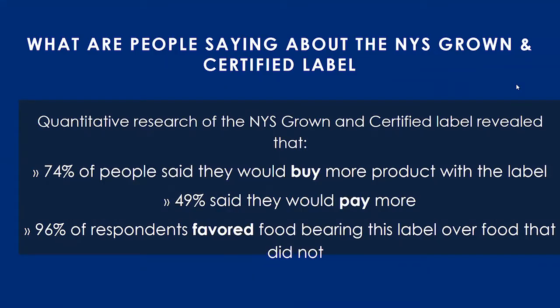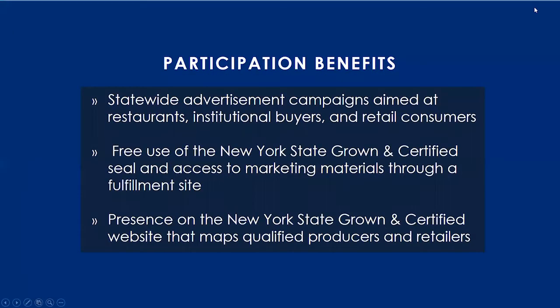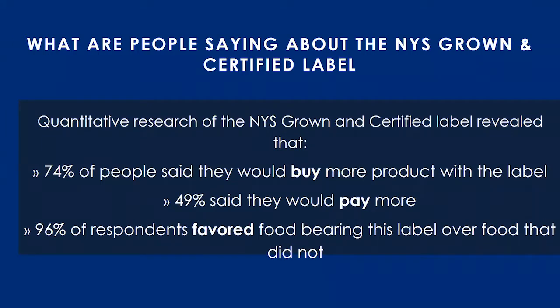There was extensive market research. Again, this was very consumer driven. And what that research revealed is that 74% of people said they would actually buy more product with the label. 49% said they would pay more, and 96% of respondents favored food with this label over those that did not. And this was a test group of regular consumers. And so we felt pretty confident that this was meaningful and this meant something to them.